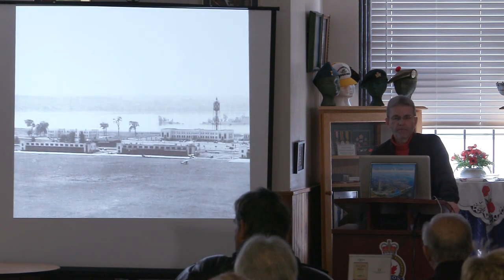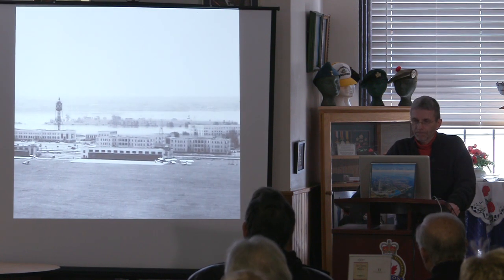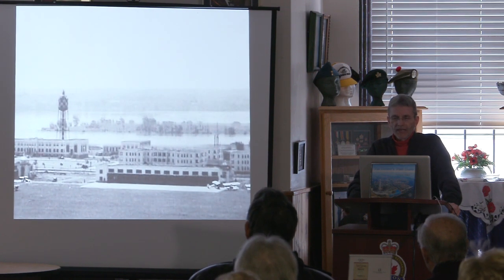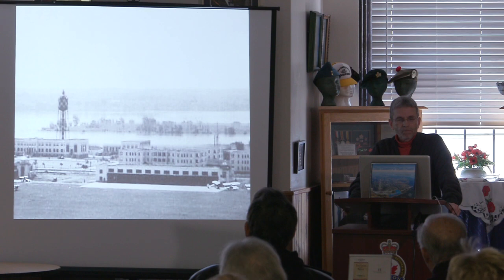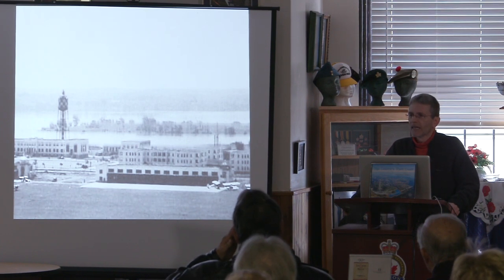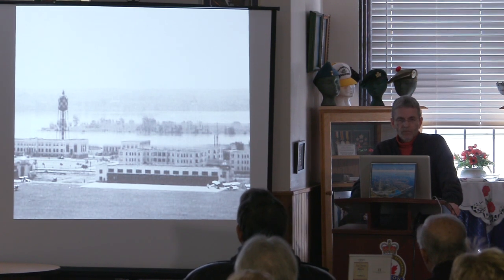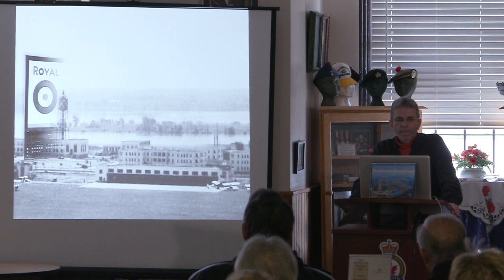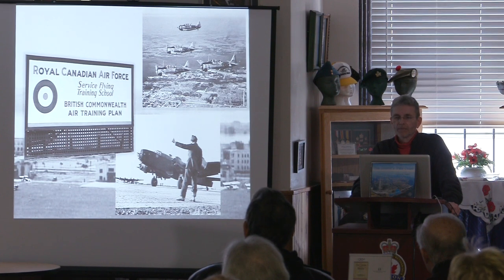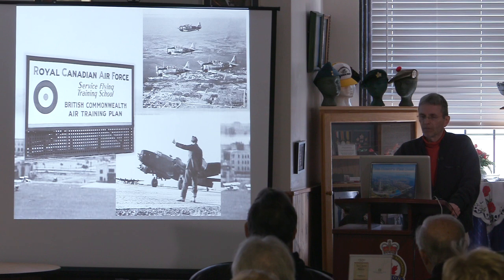In 1938, the Royal Canadian Air Force built an aerodrome at Trenton. Here you can see some of the biplanes that we had on the tarmac. And the barrier beach at Weller's Bay was used by these planes as a gunnery range and a bombing range. And there they dropped practice bombs. During World War II, the bombing range was used by the Commonwealth Air Training Plan, and they used practice bombs as well as live high explosive bombs.